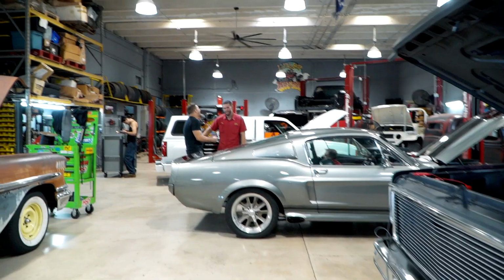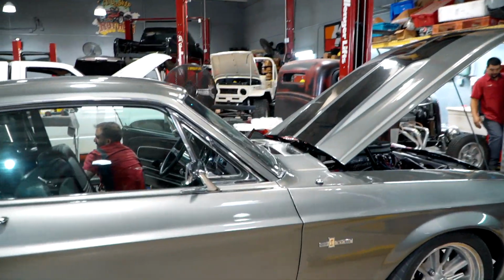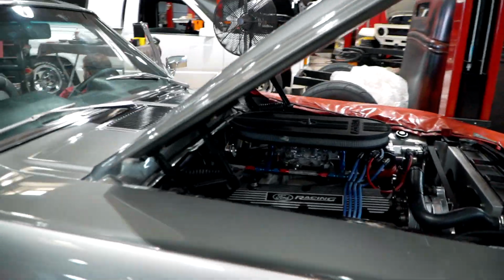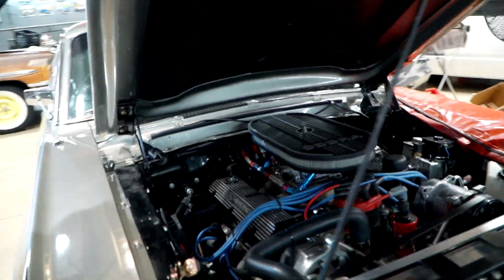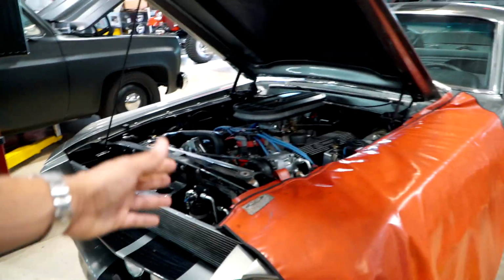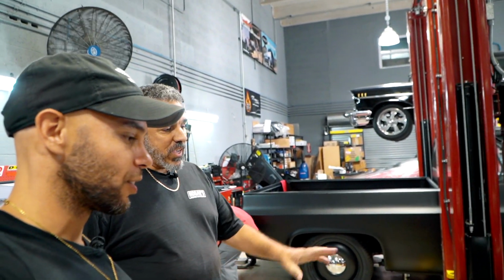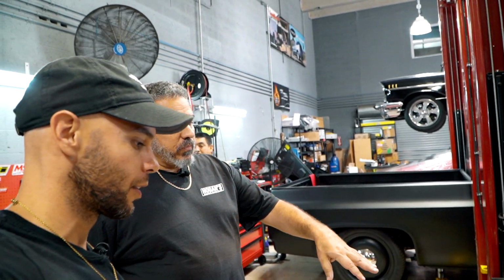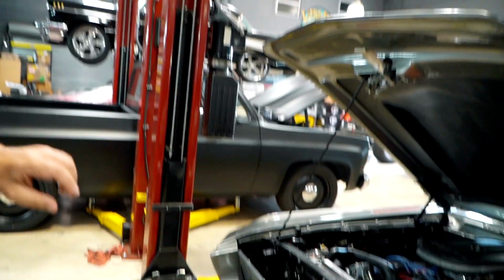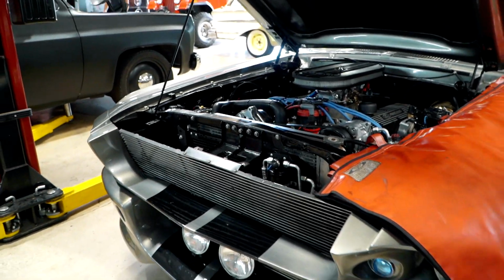Look at this one. This one doesn't have all the little things that the Eleanor has. This came into me as a partial teardown. We did a full wiring harness on this car, did Vintage Air on the car. So, bro, that's something that I need. My cars, none of them have AC. You need AC, you're in Florida, you have to have AC. I need AC for sure. Yeah, we have to put AC in it. This came into me with no AC. We put Vintage Air AC in the car. And this one hasn't been fuel injected yet. I'm trying to convince the customer into fuel injection, but we completely did the wiring harness on the car.